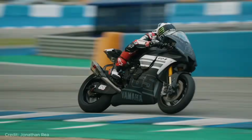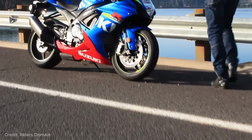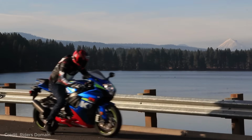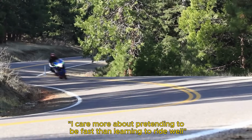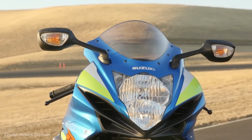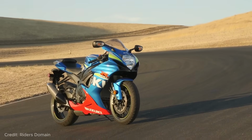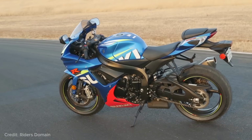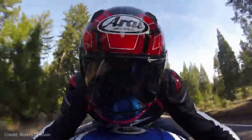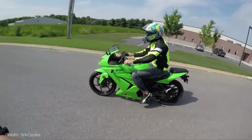This trend has exploded in recent years. People trying to make their budget bike look like a factory race machine. And sure, it might make for a flashy photo, but here's what it really says. I care more about pretending to be fast than learning to ride well. Because that vinyl wrap and faux carbon tank pad is the same underpowered machine with stock suspension, budget brakes, and no track time. You didn't upgrade the engine, you didn't tune the geometry, you just made your bike heavier and more embarrassing. It's cosplay for people who can't admit they bought a beginner bike.